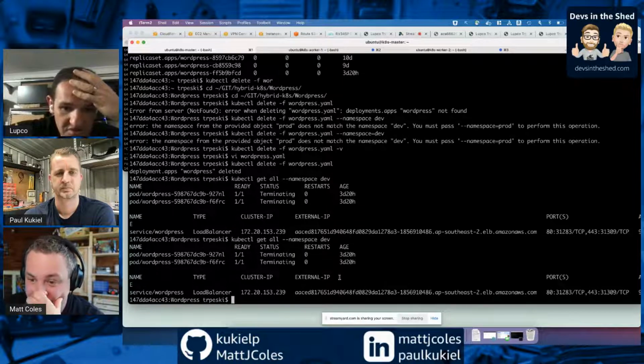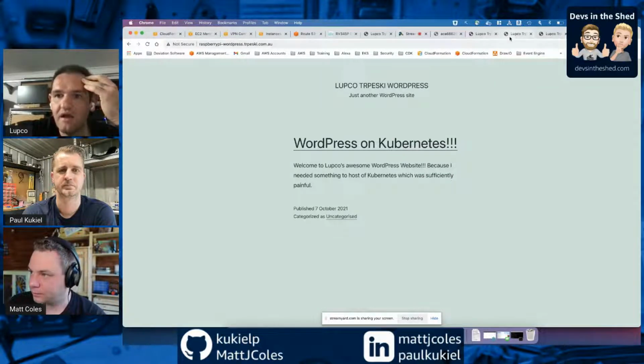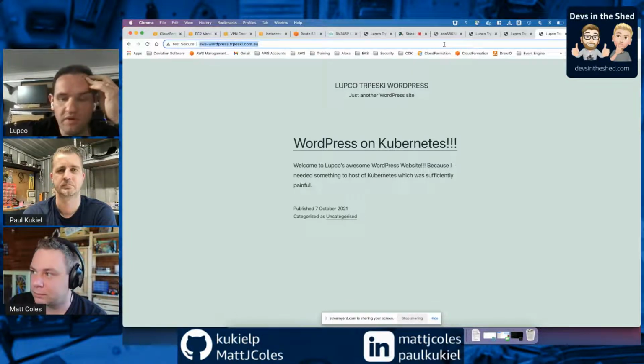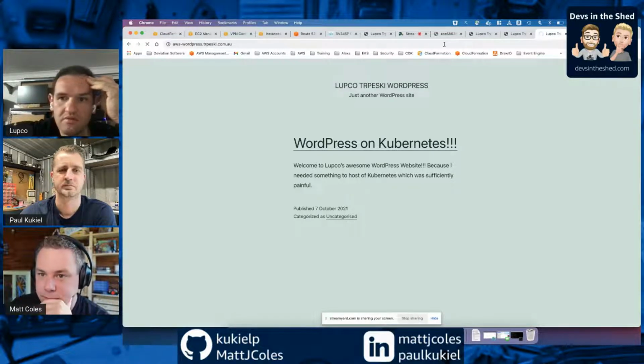So that should be terminating now. So hopefully that starts to fail. The load balancer should still be in there, but I think now if I go through to the AWS side of this deployment, it should be well and truly failed by now because there's no pods running behind it. So I'll get a bit of spinning before it times out.